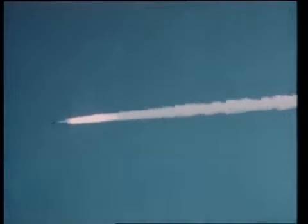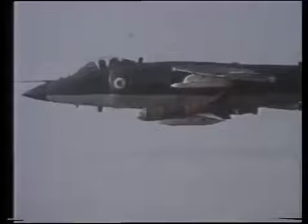The 2 30mm Aden cannon are carried in separate pods below the fuselage. Here, additional fuel tanks are fitted to the inner wing hardpoints. The Sidewinder air-to-air missiles are carried on the outer wing pylons. After being updated as Sea Harrier FRS-2s, they will carry the big Sea Eagle anti-ship missile with a range of at least 70 miles. Propelled by a small turbojet, Sea Eagle has an active radar in its nose which enables it to find and hit its target in any weather, skimming the waves at near the speed of sound. Sea Eagle can cripple any warship except the biggest carriers.